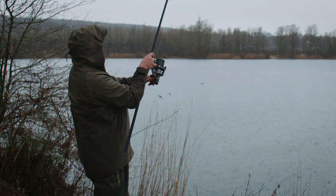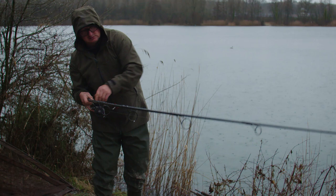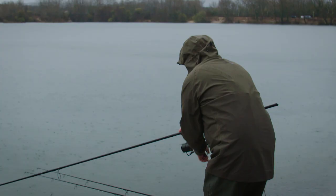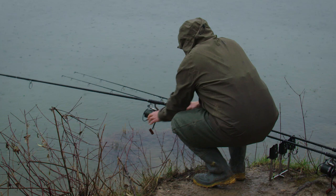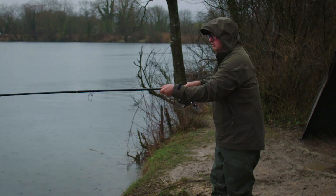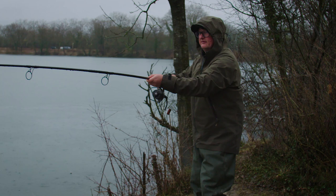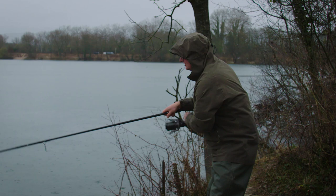This one definitely feels like a carp. Gone right underneath the other two lines. Keep away from the other two lines. Kite well right. Funny bite, just a drop back, and then it was weeded up.